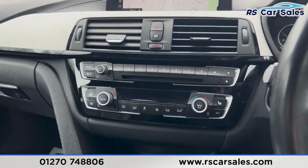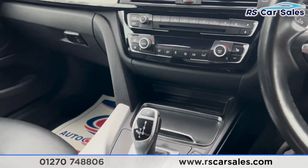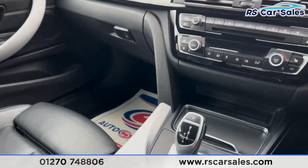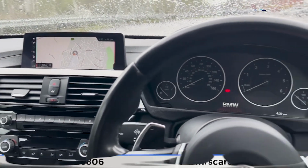There's a look at the climate control. We have the heated seats either side, as you can see, ice cold air conditioning as well. Gear stick just there, the different drive mode buttons, shortcuts as well. But that's all I'm going to show you guys today. Once this vehicle gets a full valet, we'll do a more in-depth video.